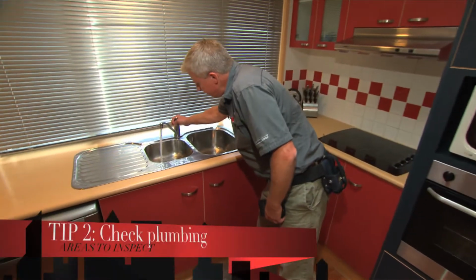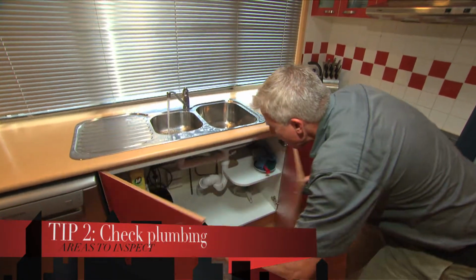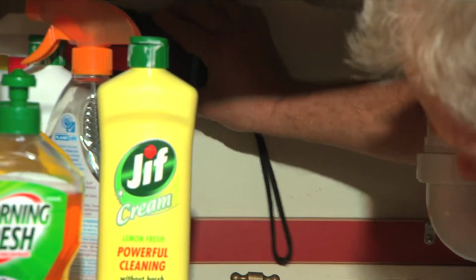Next, Kathleen, we'd be looking at the plumbing fittings. Make sure they're in good working order, make sure there's no leaks, or any concealed moisture that could be inside the walls, as this could be a serious problem.